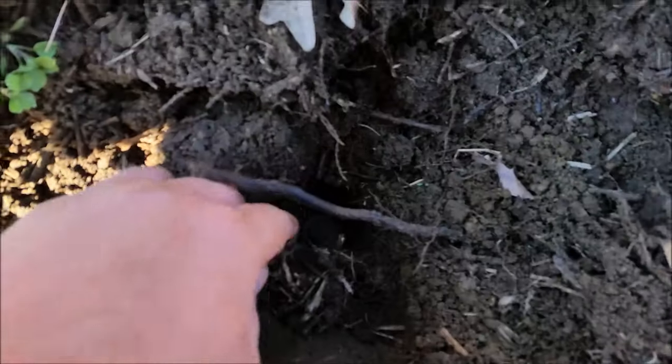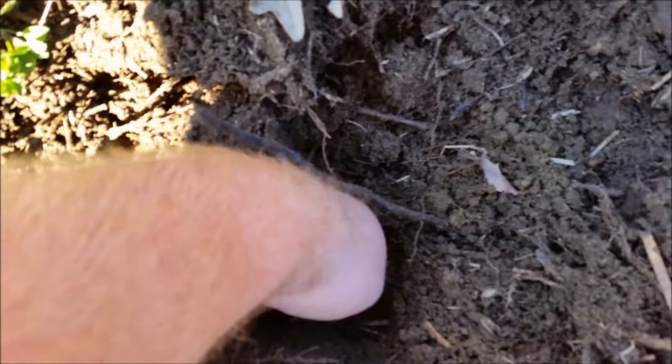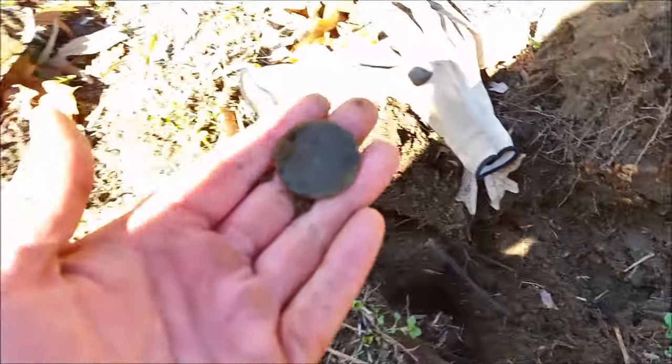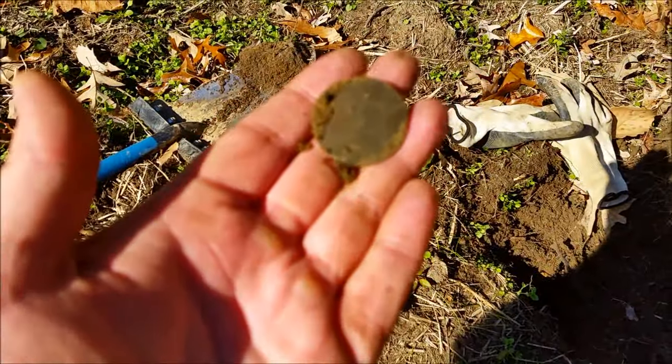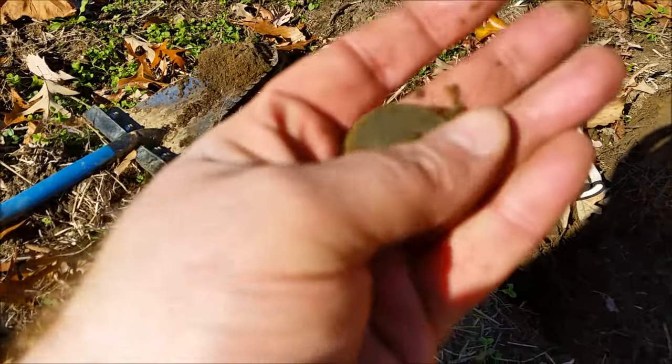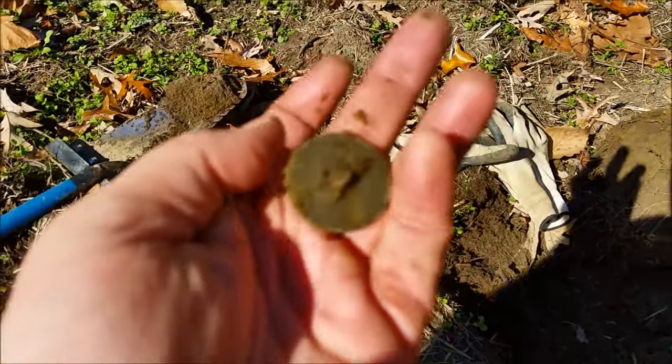Let's see if we can find any relics. There's a lot of iron here, so I'm hoping the quick recovery speed of this machine will help pull them out. Let's go. Well, that didn't take long. Literally just ground balanced, started swinging, got a signal. First relic with the XP Deus is a big old flat button. That's a dandy. Heck yeah. I don't believe there's anything on it.